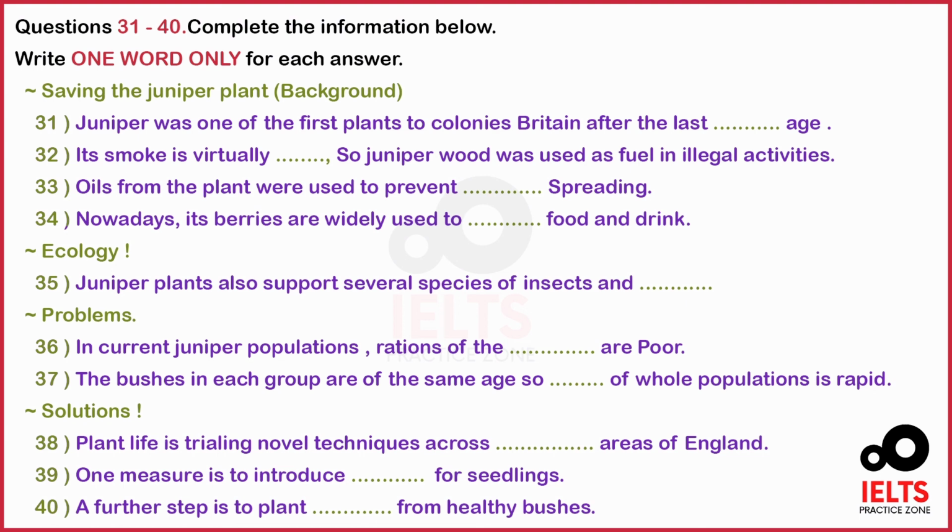Now, the charity Plant Life is trying to do something to halt the decline in juniper species. It's currently trying out 2 new major salvage techniques, this time focusing on lowland regions of England. The first thing it's trying is to provide shelters for the seedlings in areas where juniper populations are fairly well established. These, of course, are designed to help protect the plants at their most vulnerable stage. A further measure is that in areas where colonies have all but died out, numbers are being bolstered by the planting of cuttings which have been taken from healthy bushes elsewhere.